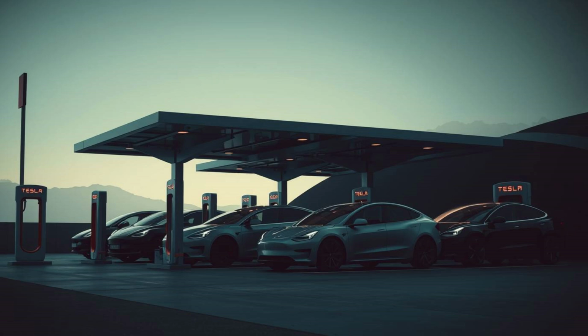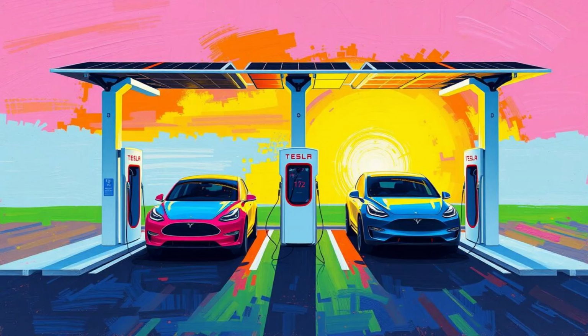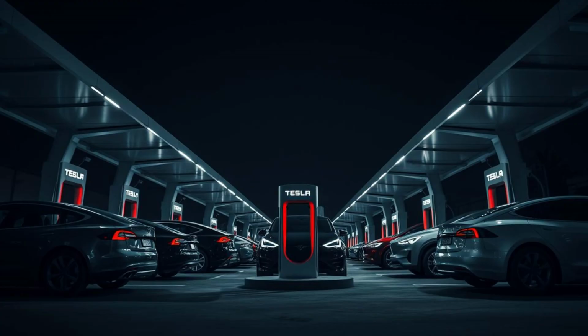Chinese firms like BYD and NIO pose a stronger challenge, but their focus on local markets and budget segments limits their global threat to Tesla's premium dominance. Startups like Rivian and Lucid, though innovative, lack the capital to compete in a price war, leaving Tesla free to undercut them as scale advantages kick in.